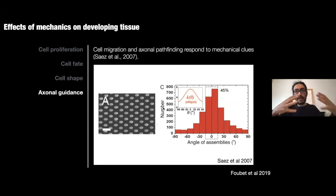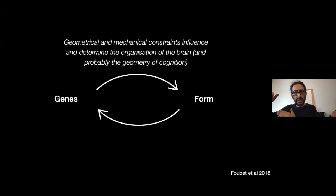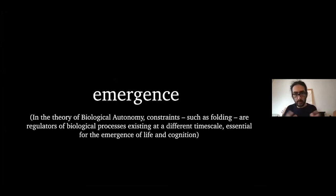So the mechanical processes triggered by the formation of brain folding, by mechanical morphogenesis, could have an impact down into the organization of the brain that could lead to some extent to the development of certain patterns of connectivity or certain differences in cortical layers, et cetera. So instead of a view where it is only genes that alter form, like in the modern synthesis framework, we should consider the possibility that form and mechanics can also have an impact on the genetic organization of the brain. I think that this brings together, and I will end with this, many concepts which are interesting from a theoretical point of view.